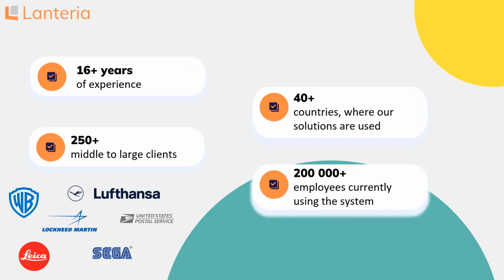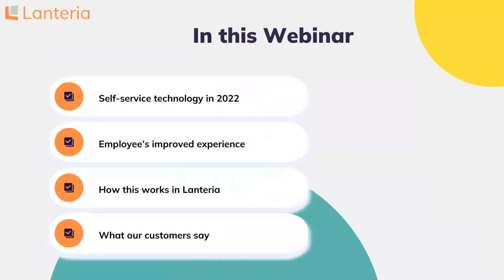We are operating in more than 40 countries. I mean, we don't have so many offices. Mostly we have 3 main locations in America, Europe, and Australia. But our customers are from more than 40 countries. And if talking about the customers who are active at the moment, then more than 200,000 employees are using the system. By the way, you can see some examples of the customers to the left, like Lufthansa, Warner Brothers, Lockheed Martin, Sega. Right, so let's go further.